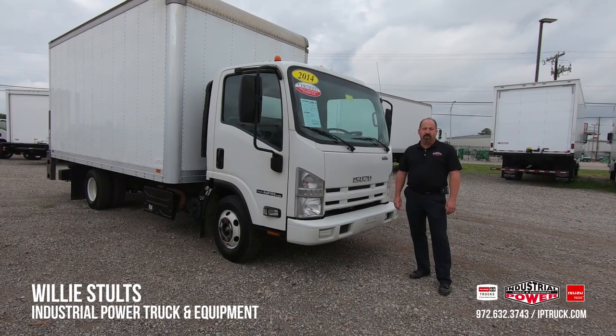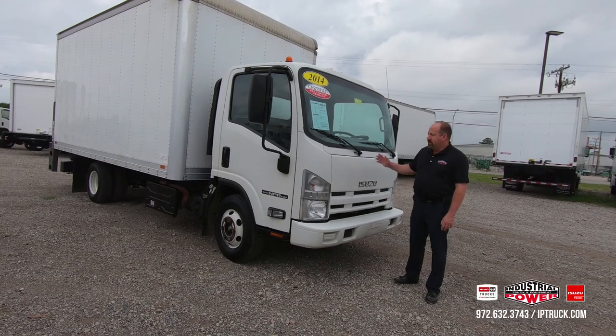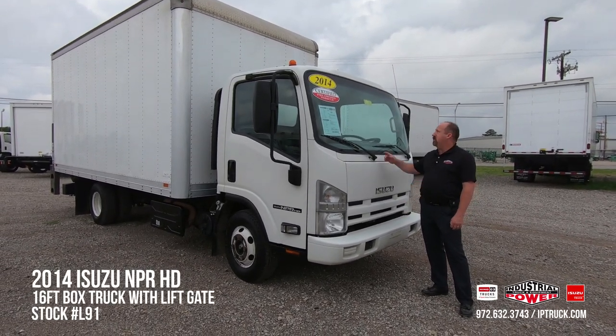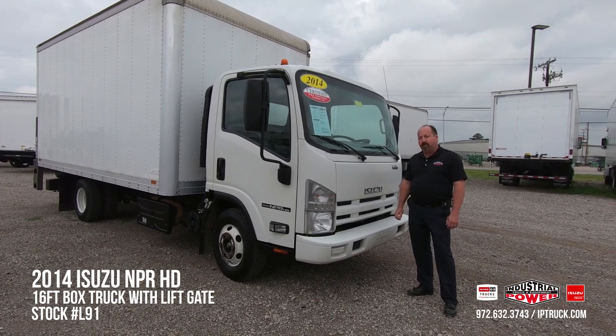Hello, I'm Willie Stoltz with Industrial Power Truck and Equipment, aka IP Truck. Today we're going to be doing a walk around on this 2014 Isuzu NPR, stock number L91, if you'd like to take a look at it on our website.